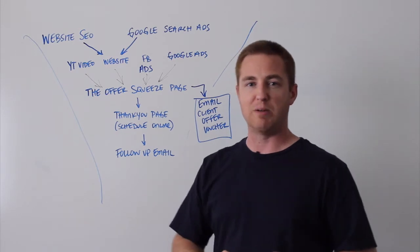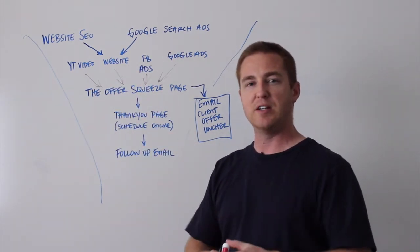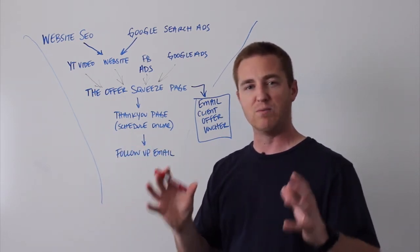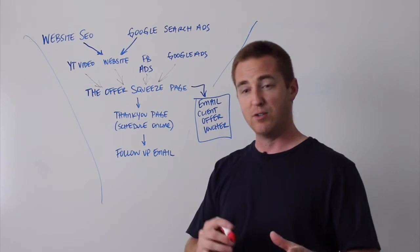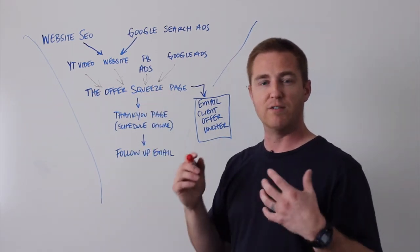SEO stands for search engine optimization. So what you're going to do with your website after you've created it is optimize it using keywords and all the text that you have, and just make it a really useful website so that Google recognizes it and ranks you in the top 3 positions of local Google search.